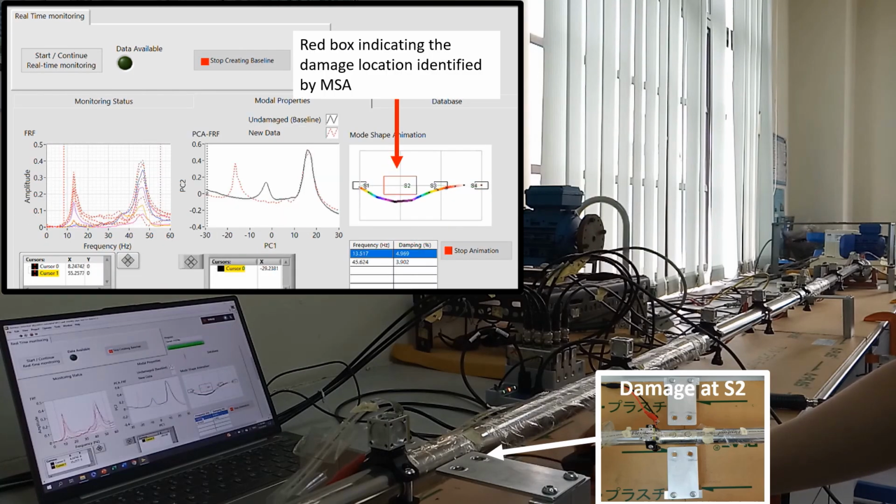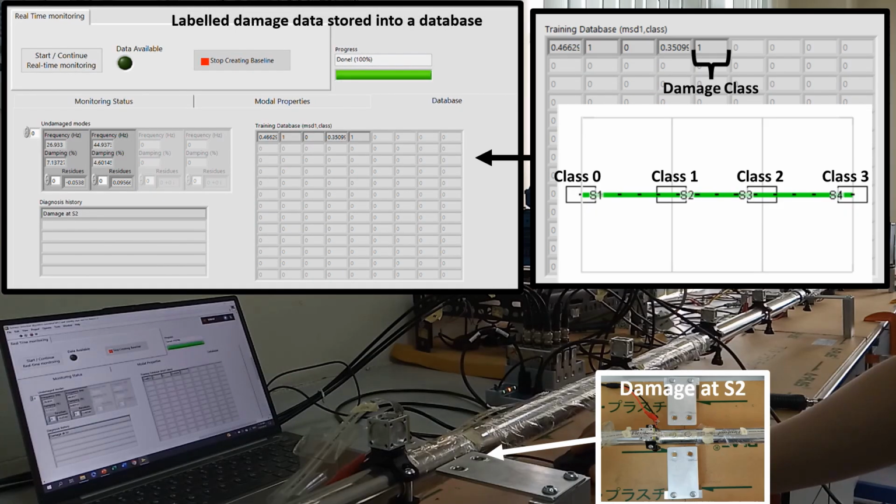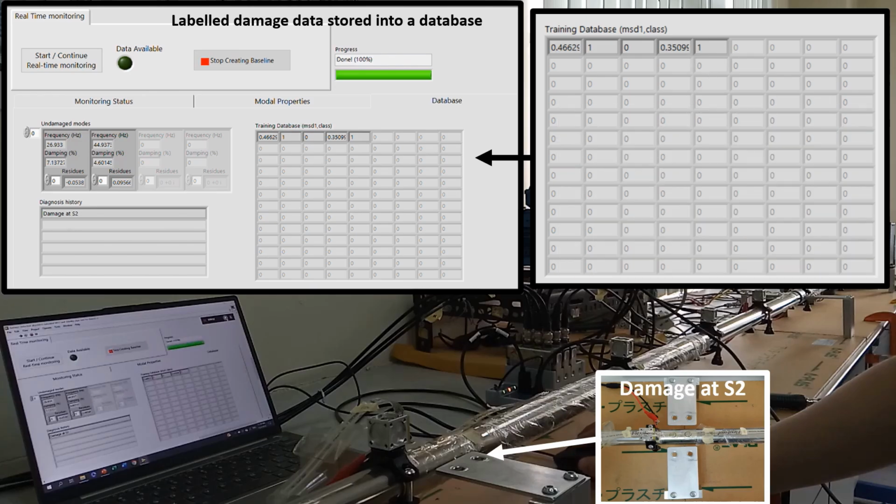You can also see the large deflection at the support 2 in the first mode shape animation, showing the damage sensitivity of the model feature. This identified damage and the subsequent damage occurrence are then auto-labeled and also stored for future ANN model training.